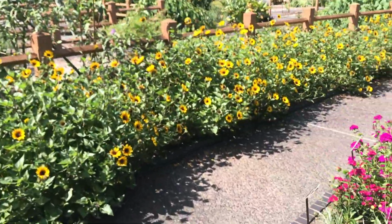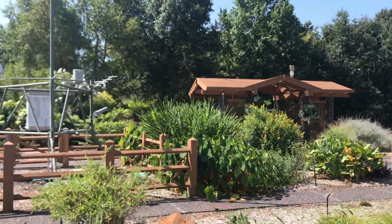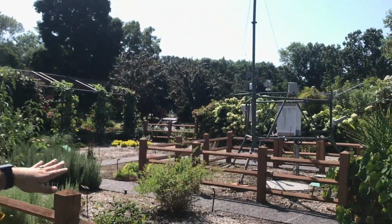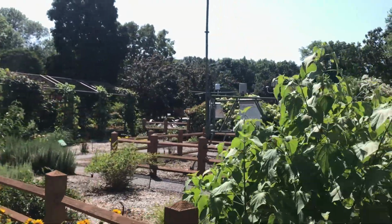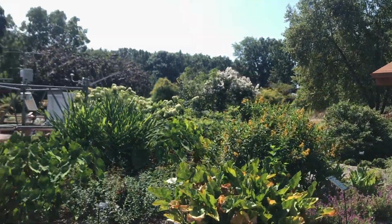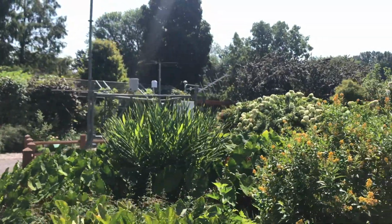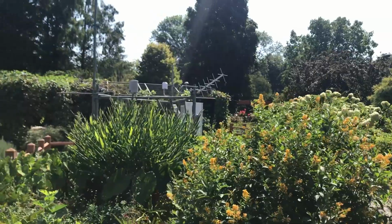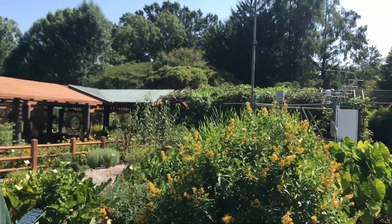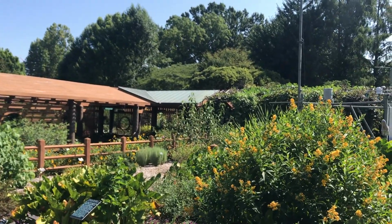We're going to head towards one last stop on our tour. As we circle back through, I'll point out, if you're wondering what this structure is here in the middle of this garden, that's actually a weather station. So the garden is taking readings on wind speed and precipitation and temperature and logging all that data as a way to help us understand climatic patterns and how those are affecting plants.